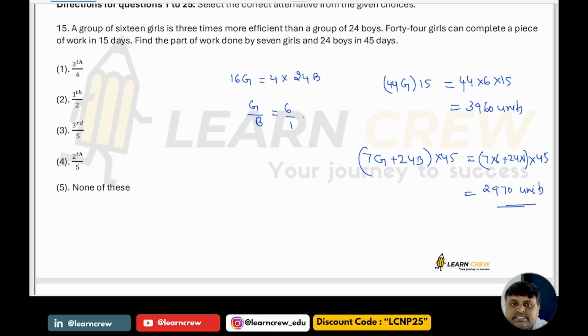So this 2970 is what part of 3960? Am I correct or not? This is the total work, and out of this much work, this much is done.